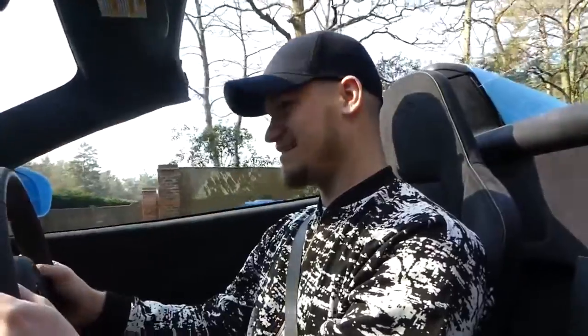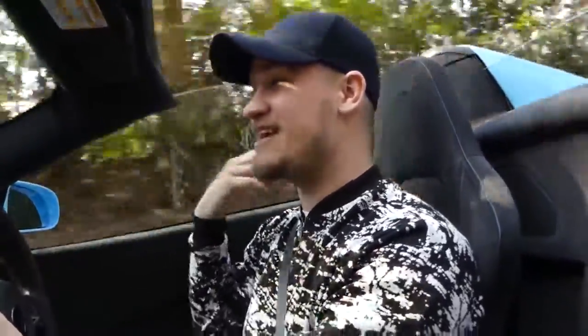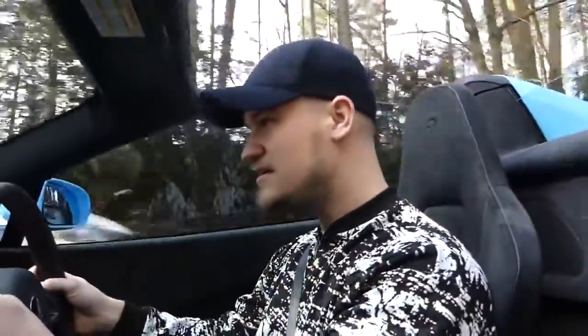First impressions, here we go. I think we can move. First impressions are, this car is wicked. Oh man, and everything is emphasised because the roof is off, so you hear everything. You hear the wind, you hear the exhaust, you hear the turbo, so everything is just emphasised even more, and you just get this whole incredible experience. Oh, this car is cool.